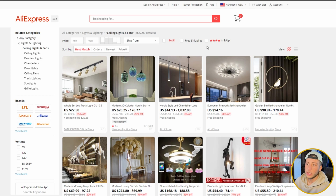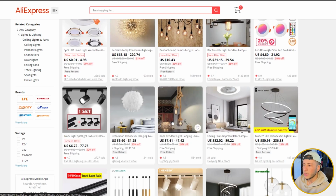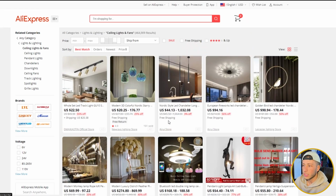Now, first things first, I actually like to narrow the criteria down a little bit. I like to switch it up. You don't have to follow this. You can just stick to the best match and just go through these products from the get-go, or you can do what I do and actually filter it.